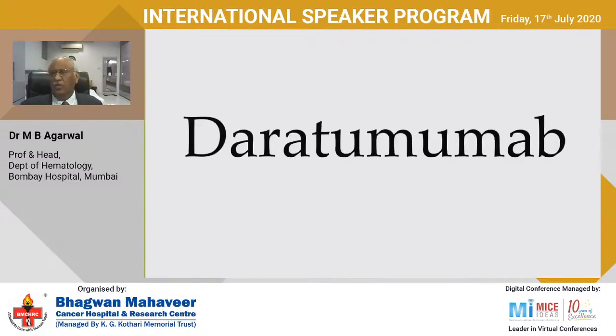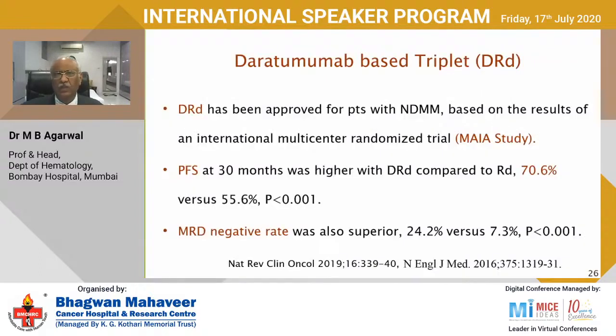Now coming to Daratumumab. So Daratumumab-based triplets. DRD is the combination to be talked about from the MAIA study. So newly diagnosed myeloma patients, this was an international multi-center randomized trial. Progression-free survival at 30 months was higher with DRD than RD, 70% versus 55%.